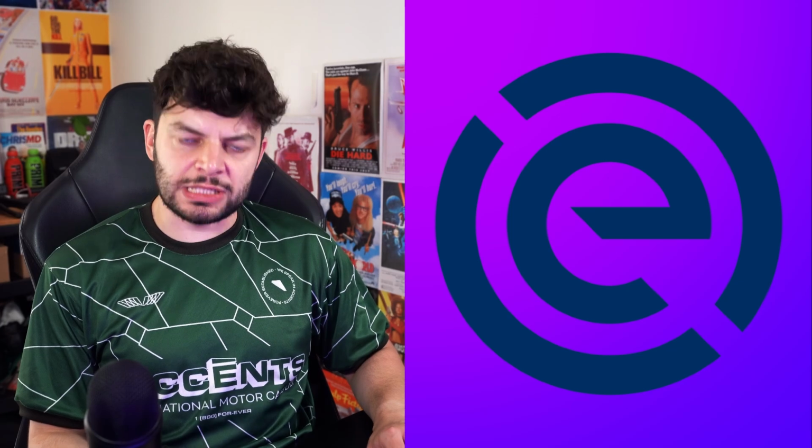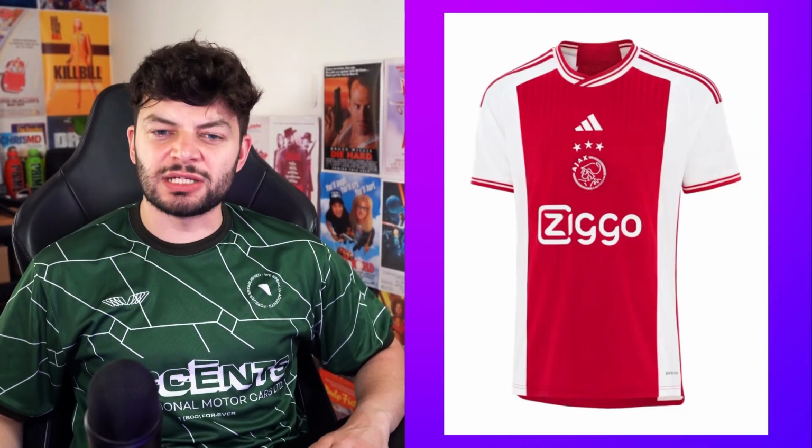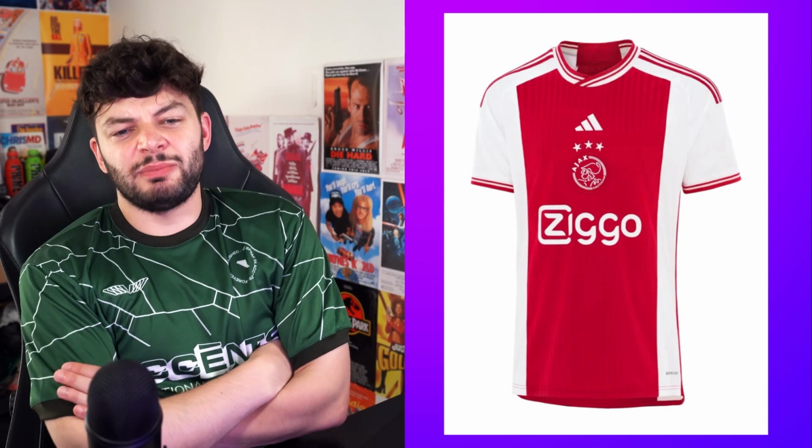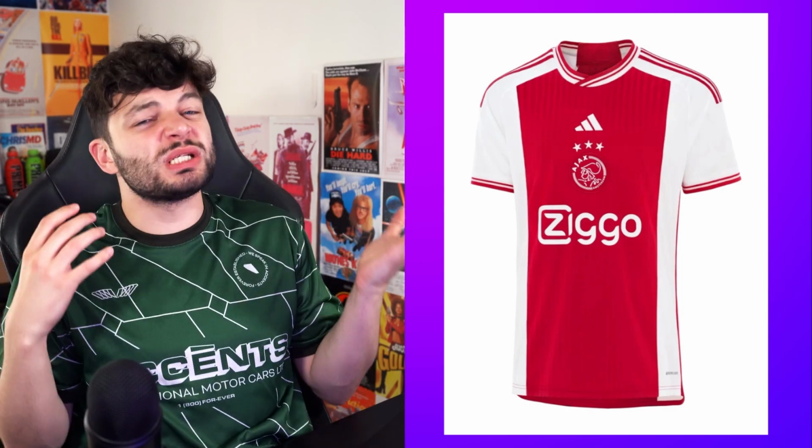The Eredivisie. It's Ajax, isn't it? Really, it's going to be Ajax. It's really tough for it not to be Ajax. It's just a very unique kit. I know it's pretty much the same one every year for them, I guess, but I think this one I like. This season I'm really liking.